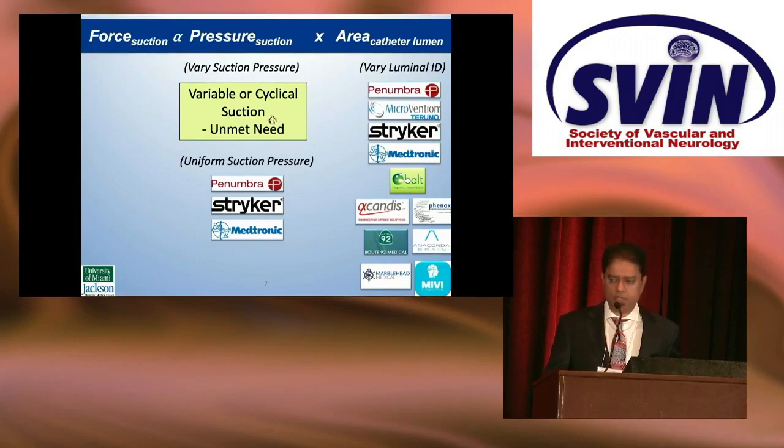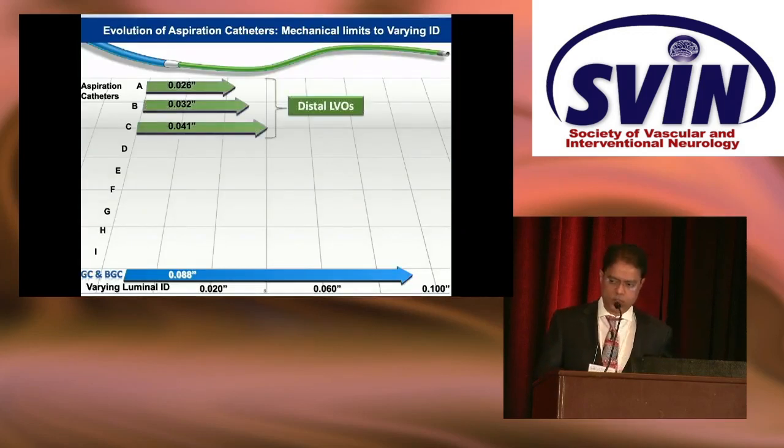That can possibly be changed by changing the way this pressure is applied, and cyclical pressure or cyclical suction to remove the clot is something that's quite interesting. But I'll come to that in a second.